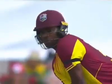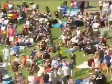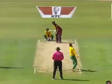He's back, Johnson Charles, and he bangs again. 6 again. It's raining sixes. And befitting that it should be a 6, that brings up 100 for the West Indies. I think probably normally at this point the bet. Just like that.